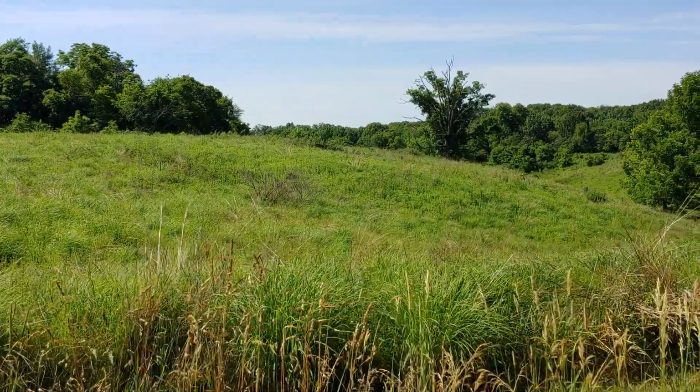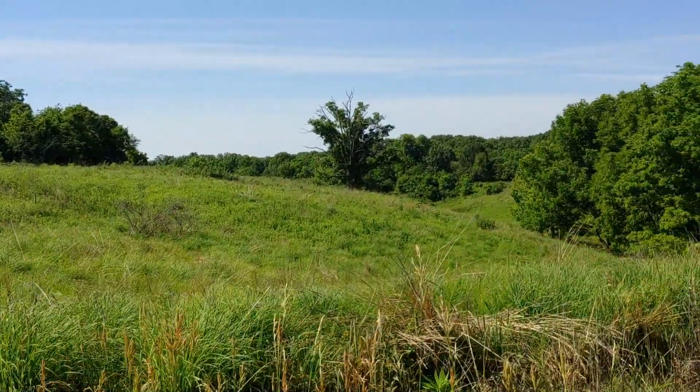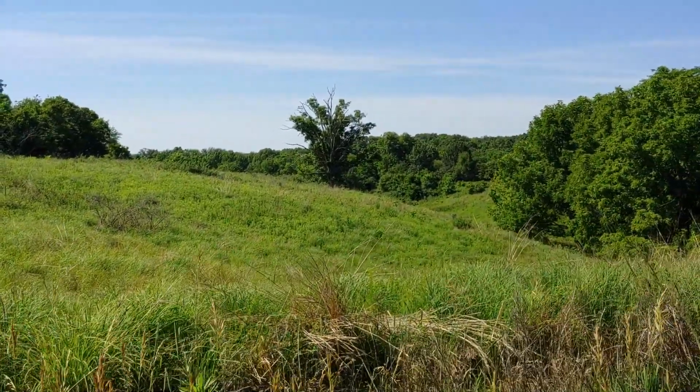All right, so this is the prairie, and as you can see, things are actually just now getting started. If you were here a couple weeks ago, you probably saw lots of white flowers and lots of purple flowers. Now we're starting to get into some of the yellow flowers starting to bloom.